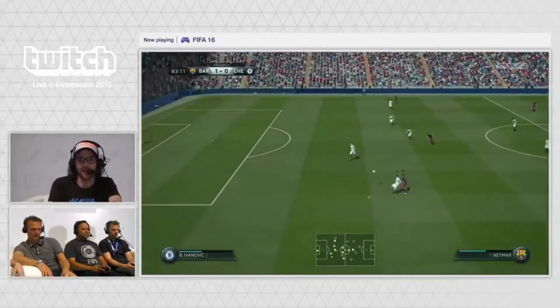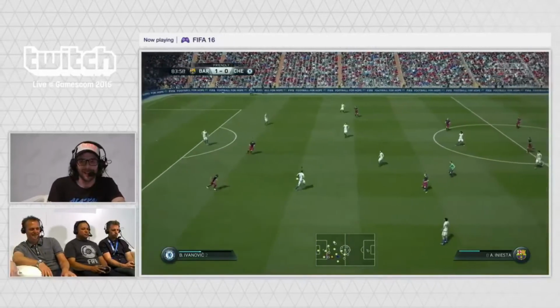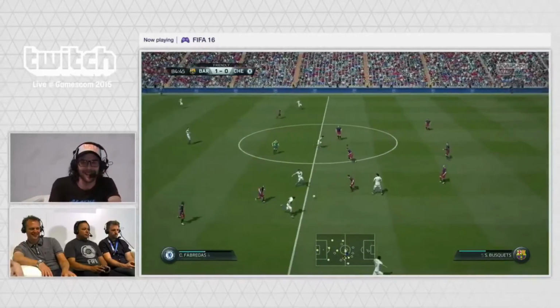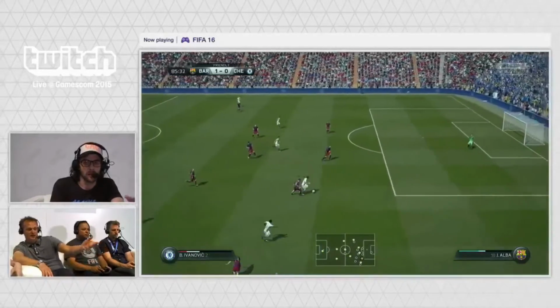Absolutely. I get so excited by that, just the new kits and the new look. I can't wait to see the Charlton kit and see what that's like. And there's so much authenticity to FIFA now. So again, that was another pass with purpose, we call it.